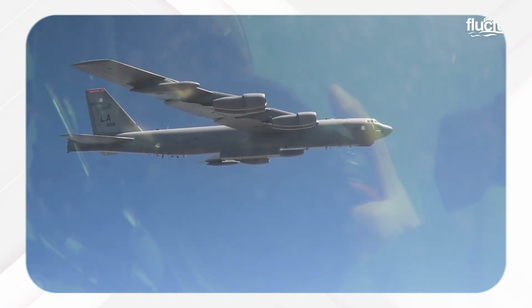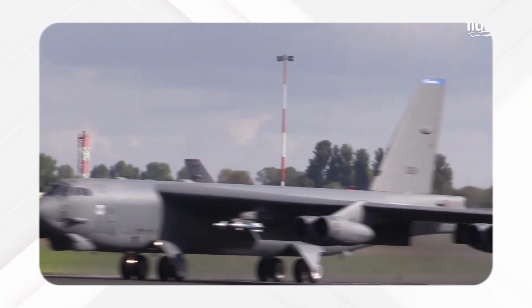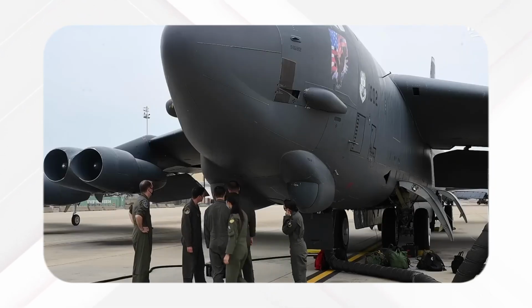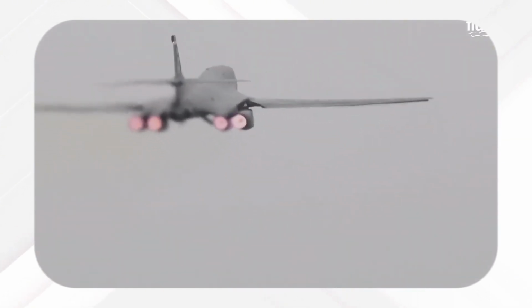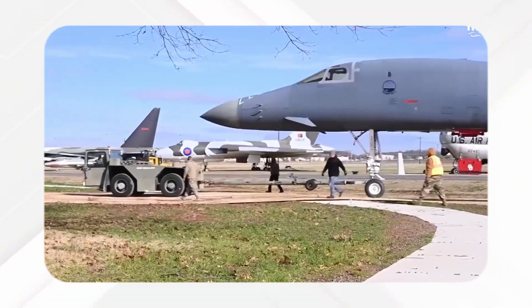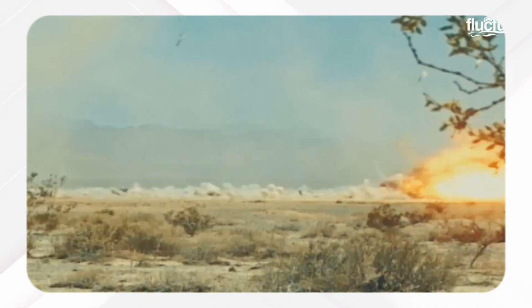This capability allows the B-1 to achieve supersonic speeds. Despite the advancements in aircraft technology and the introduction of newer bombers, the B-52 Stratofortress remains an indispensable asset for the U.S. Air Force. Its long-range capabilities, massive payload, and ongoing upgrades ensure that it will continue to play a vital role in strategic bombing and deterrence missions for years to come.